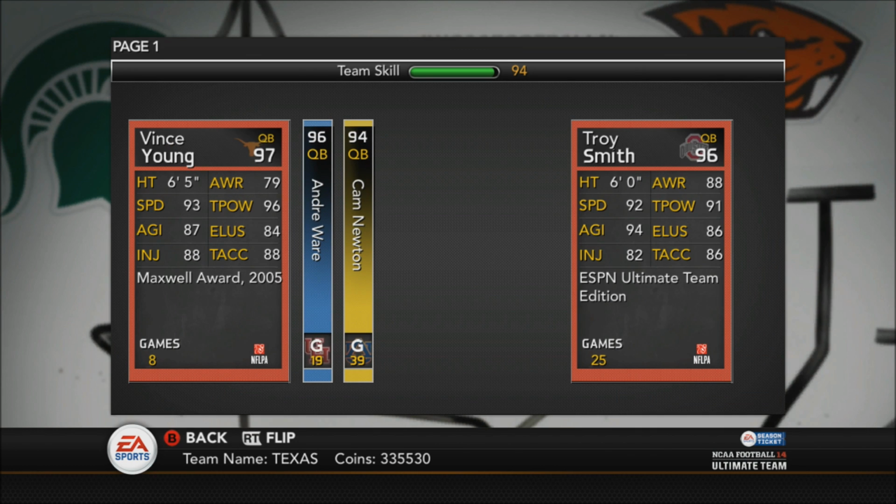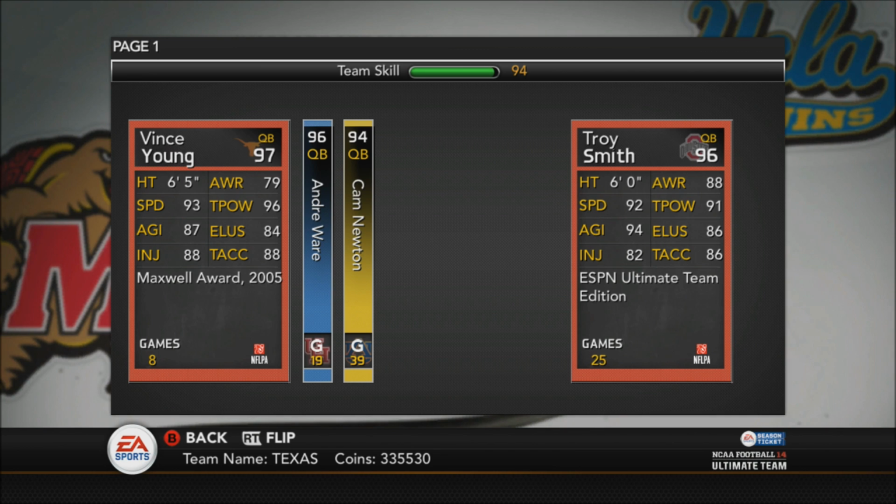All right, so compared to Vince Young, the only stat that pops out to me is the agility. Pretty much everything else is on par with Vince Young, which is a problem considering that this card is going for 1 million coins while Vince Young is going for 150,000 coins. So if you guys were to pull this card in the pack, I say sell it instantly.